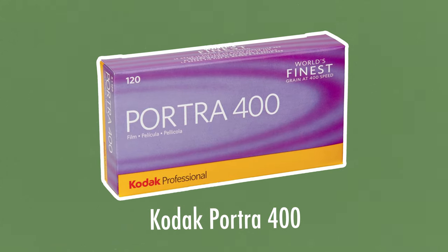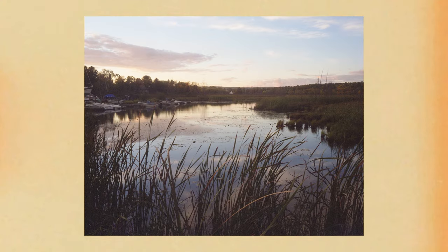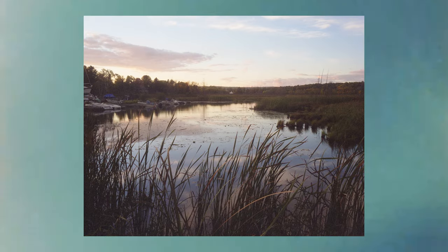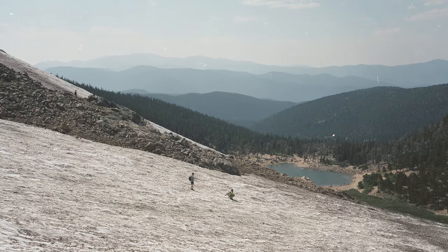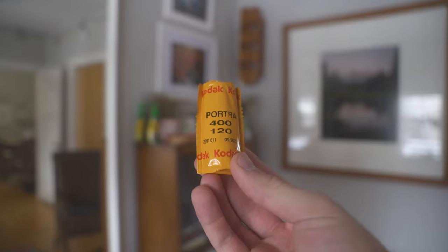First up, Old Faithful, the bread and butter, the colossus of clout, Portra 400. So I'm gonna guess that if you're interested in medium format or you're about to shoot it, it's safe to assume that you've shot 35mm and likely shot Portra, so I'll try my best not to gawk over it too much. That being said, it's easily one of the most versatile and forgiving films out there.